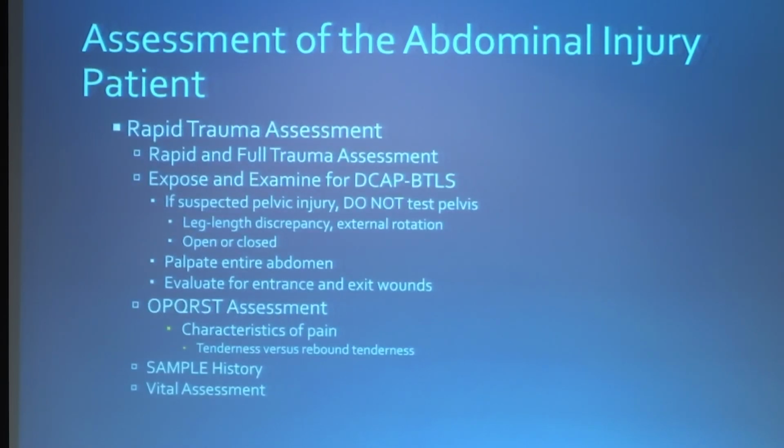Rapid trauma assessment. So rapid and full trauma, expose, examine for signs of contusions, for lacerations, for ecchymoses, for all the signs of potential injury. Obviously, if they have a penetrating trauma, that's a quick one.